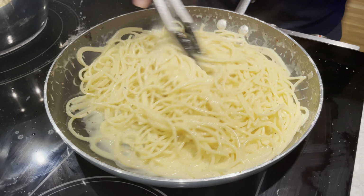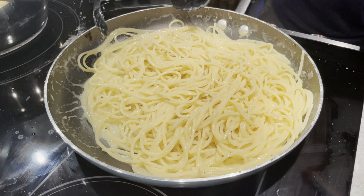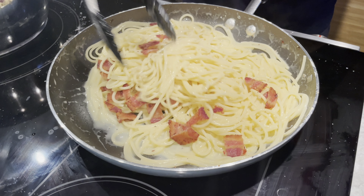Okay, looking good. And then of course, silly me, forgot to add some of the bacon. I'm not gonna add all of it, but you do wanna add at least half. And that will also help absorb the sauce.